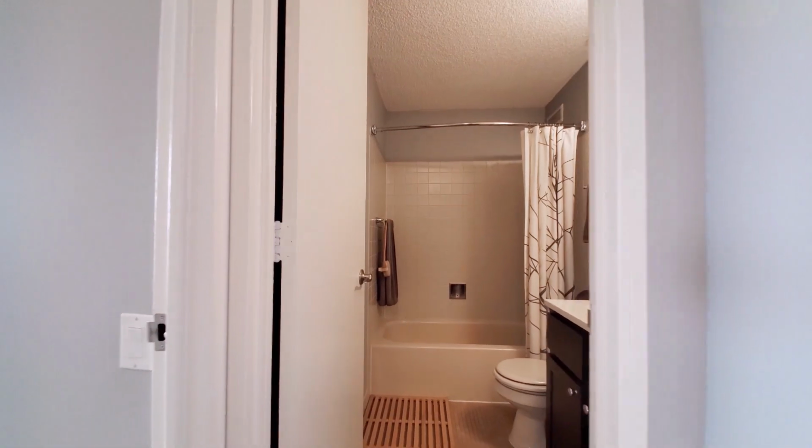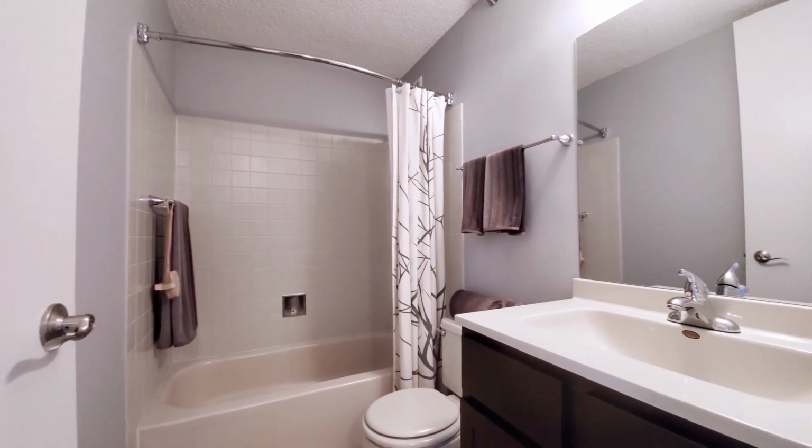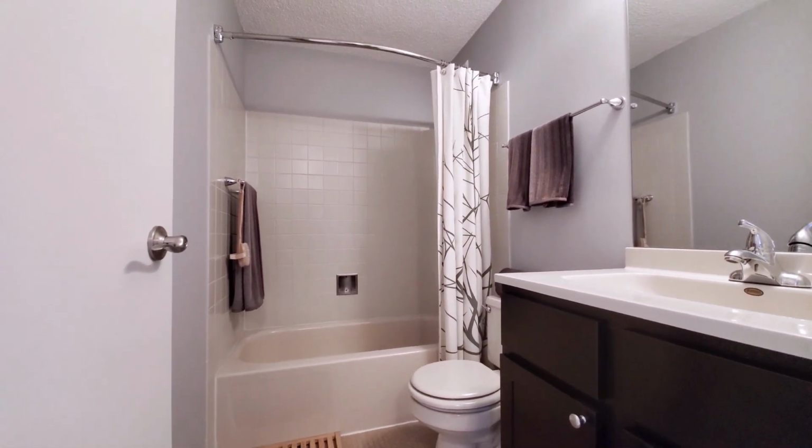Continuing into the unit, the bath would be off to your right. Attractive tile.